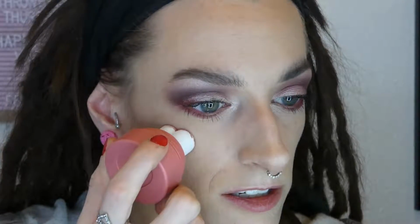I have already put powder on, so I'm not really sure how this is going to go, but we're going to try it anyway. So here goes nothing. This is in the shade Saucy, by the way. So you just stamp that in there, and you can see it picked up a little bit of product, and then heart. You can see there's hearts on both sides. So now what I want to do is take a blending brush and just blend that into the skin.